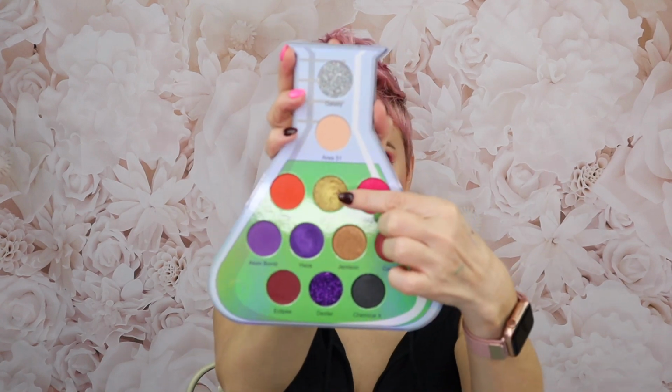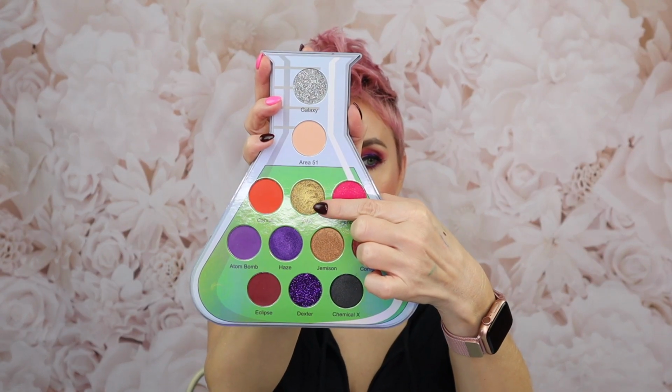Got maybe just a little fallout with AU right here, which is what I have in the inner corner, but really nothing that has stuck to my face and doesn't want to come off, which is great because I'm actually in the middle of a foundation review, which I think you'll see before you see this one. Not too sure yet, but they're going to be going up one right after the other. So stay tuned for that.